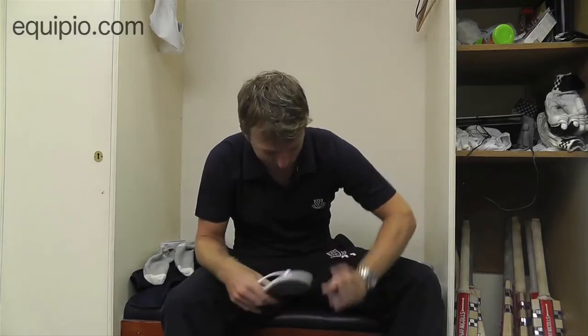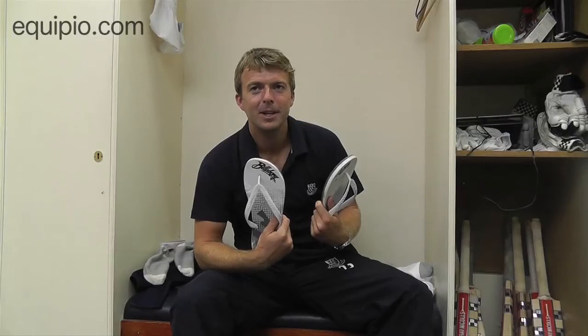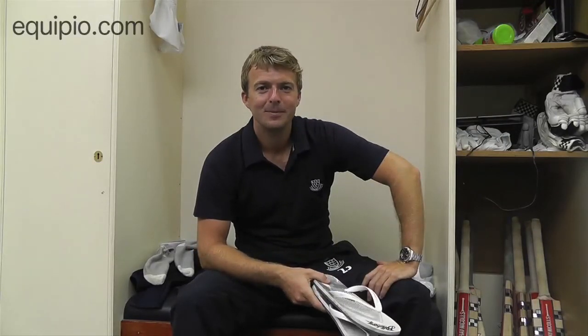And then finally, for when I'm out, so when I miss a straight one early, the flip-flops. They generally stay on most of the day. Makes me feel like I'm at the beach even though I'm at work. And that's my kit bag.